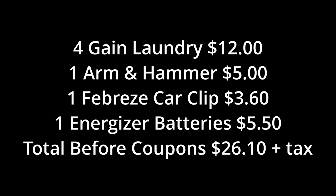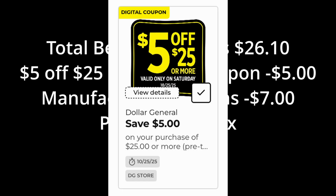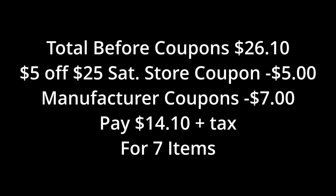So your total for all of these items before coupons is $26.10 plus tax. So then we have that $5 coming off for the 5 off of 25 Saturday store coupon, and we have $7 in manufacturer coupons, making our total $14.10 plus tax for all 7 items.